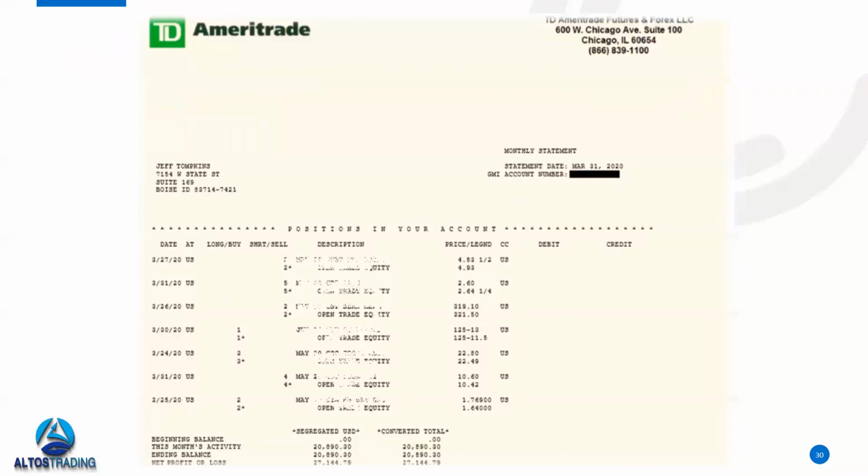And then in March, as the sell-off ensued, so this is where the slingshot setup, guys, I was watching this very closely. I knew what was going to happen with the slingshot setup. So I got more aggressive and I started to short the market. And then I was going to come in and buy big on the rebound, which I did. So this is my statement from the end of March. And you can see that I made over $27,000 that month.